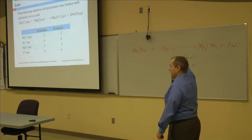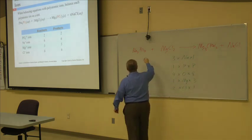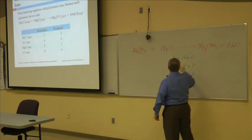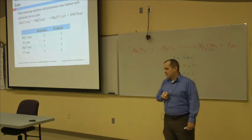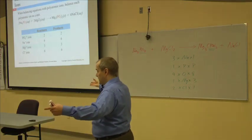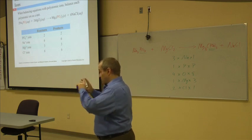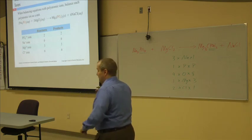Now, there's a simplifying way to do this. We notice that here we have a polyatomic ion, PO4. We also should notice that over here there's a PO4. So from left to right of the arrow, the PO4 didn't change. The polyatomic stayed the same. Did everyone notice that? Everyone with me on that? Yes. So it's important that you can identify polyatomics. If you can't, these become harder.